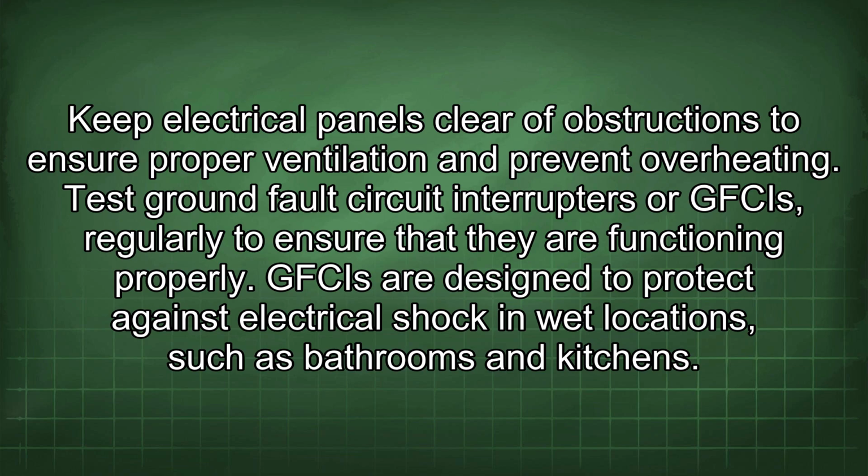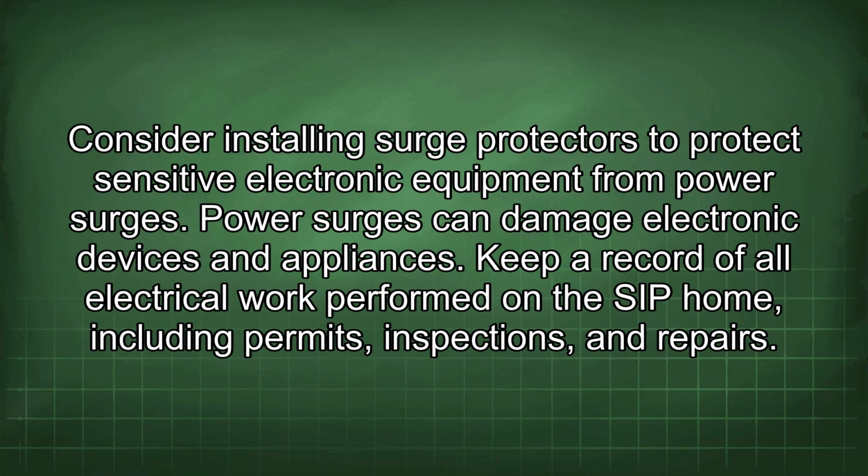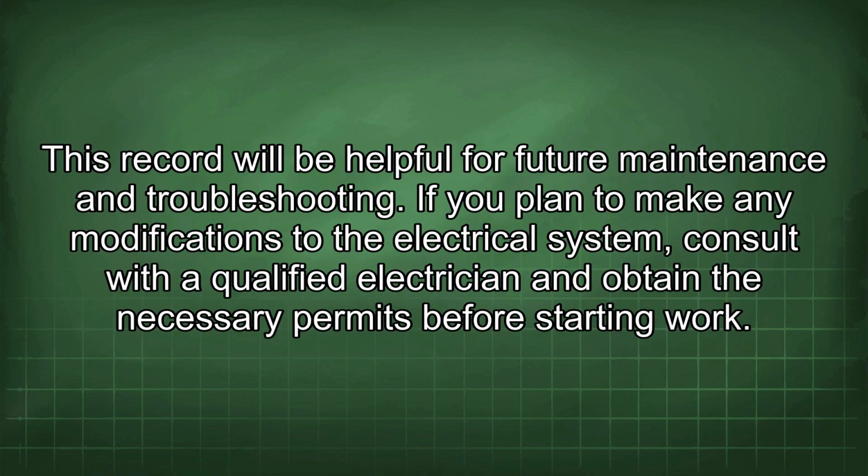GFCIs are designed to protect against electrical shock in wet locations, such as bathrooms and kitchens. Consider installing surge protectors to protect sensitive electronic equipment from power surges. Power surges can damage electronic devices and appliances. Keep a record of all electrical work performed in the SIP home, including permits, inspections, and repairs. This record will be helpful for future maintenance and troubleshooting.